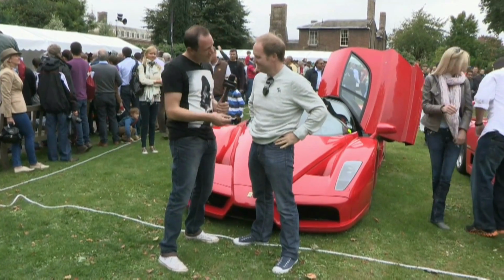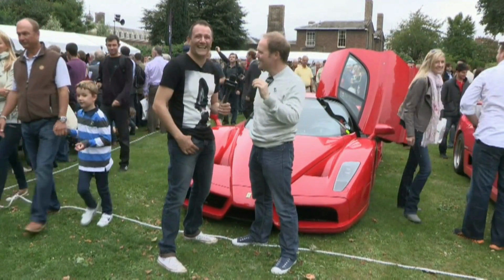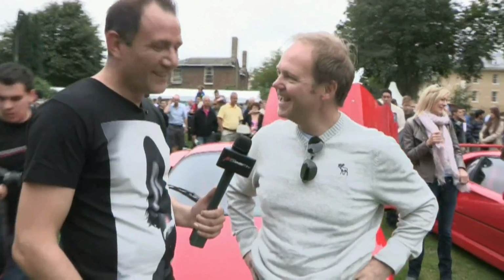Do you still go down to your garage and have a look at it every now and again? I've just moved, so I don't, because it's not actually parked where I live at the moment. But no, I still get that buzz. You know, you lock the car and you walk away and you turn around and you look at it. Yeah, it's good.